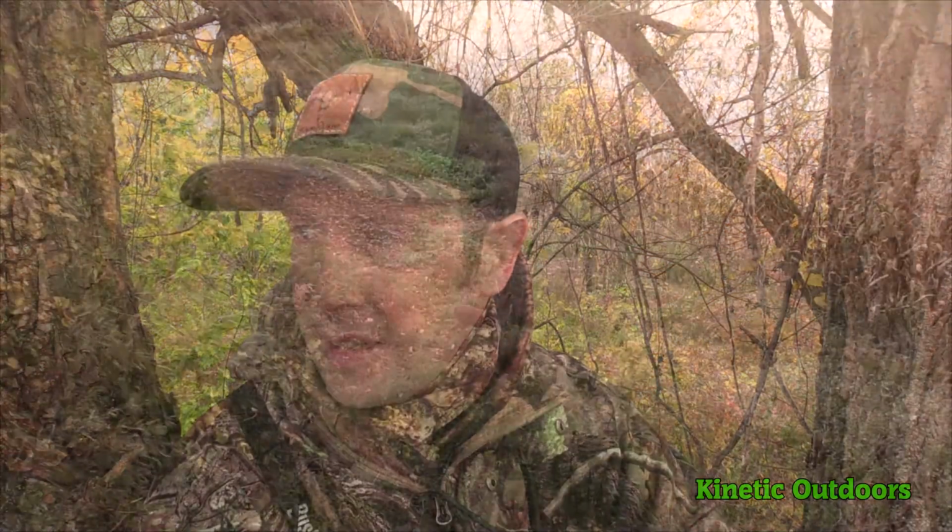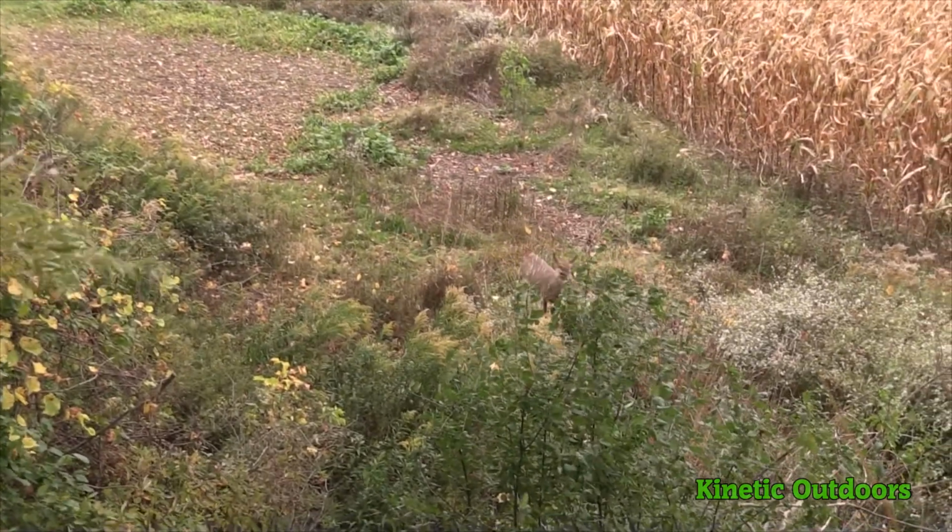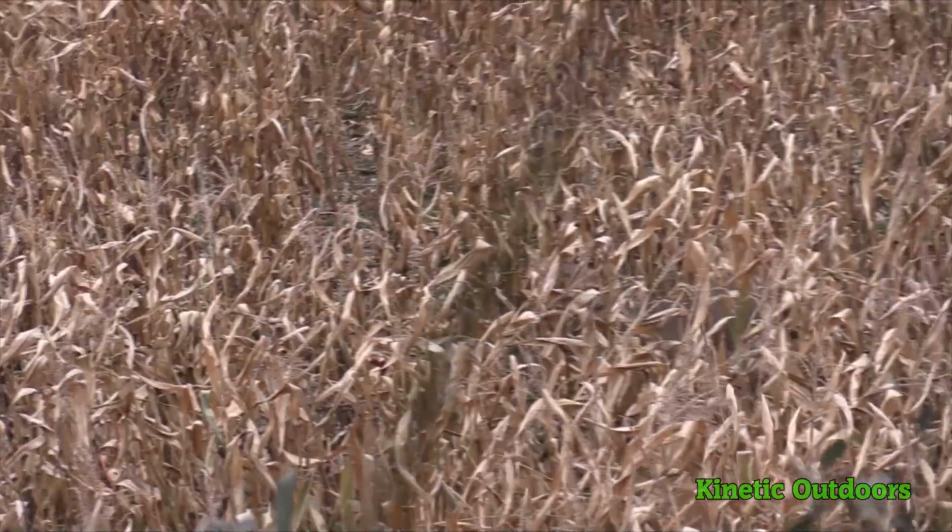We're getting into later October now, so this is getting to be the time of year where they spread out, move around, and we're getting ready for that pre-rut. Like I said, just seizing the opportunity for tonight. Beautiful night. I had my early encounter with my button buck pal. Then a little while later, I have this small buck come through the corn.